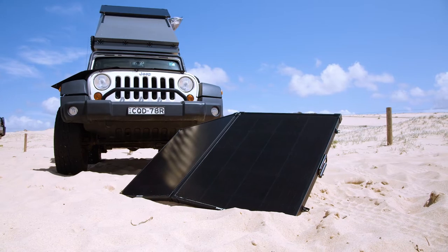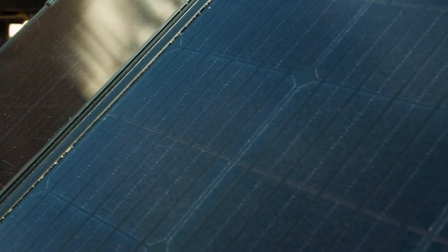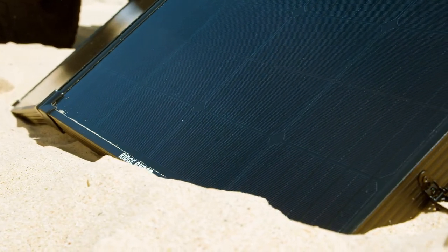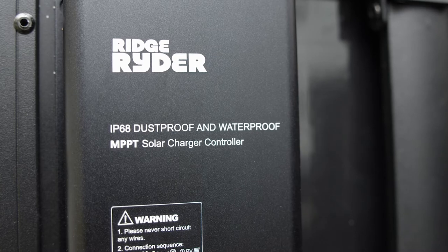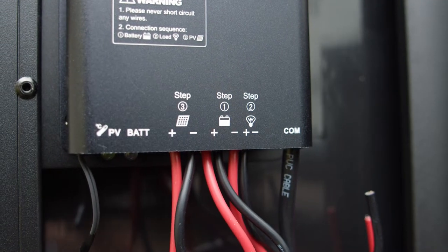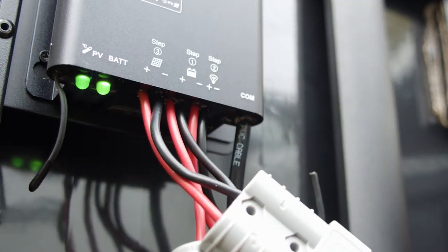All four of these solar panels are built on monocrystalline solar technology and sealed from the elements with an IP68 dust and waterproof certification. Each panel includes a maximum power point tracking charge controller for over and under discharge protection, short circuit detection, and automatic reverse polarity cutout.